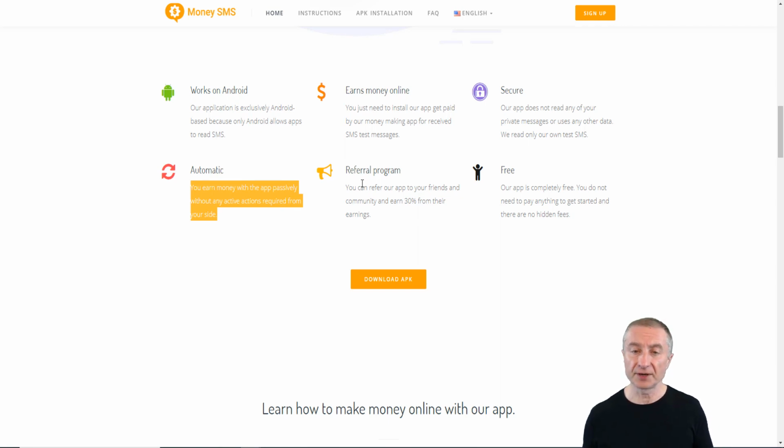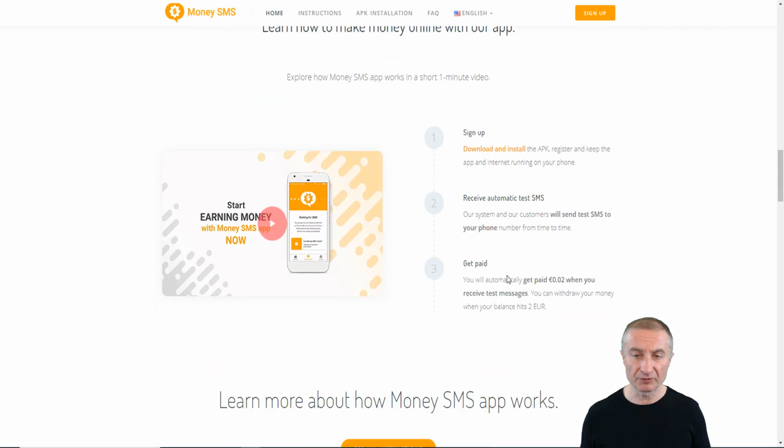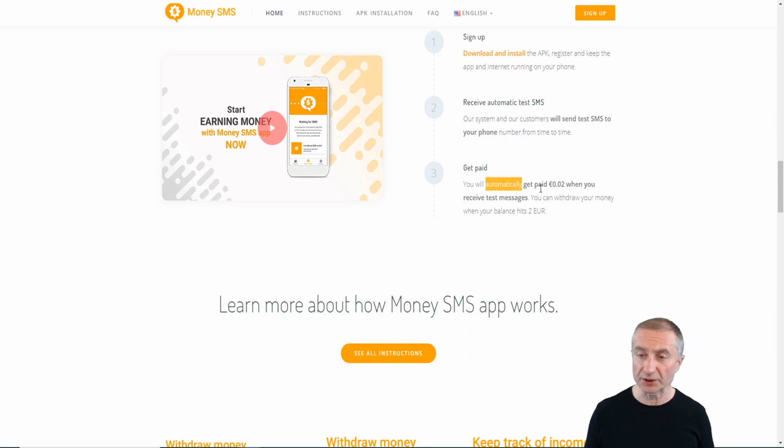And then we have a referral program. You can refer our app to your friends and community and earn 30% from their earnings. How cool is that? All right, talk about passive income here. And it is totally free, of course. Now, if I scroll down a little bit, what you have to do is just sign up, download and install it, register and keep it running on your phone.